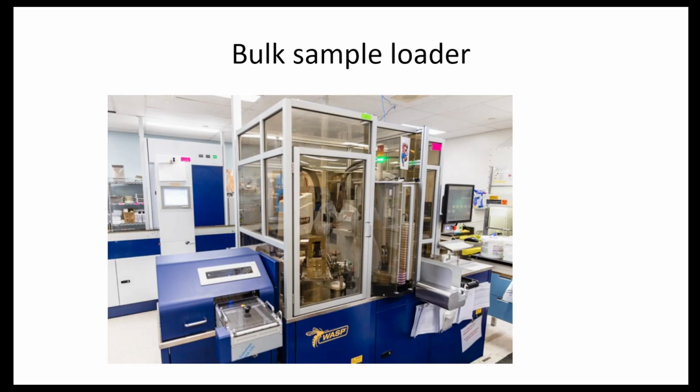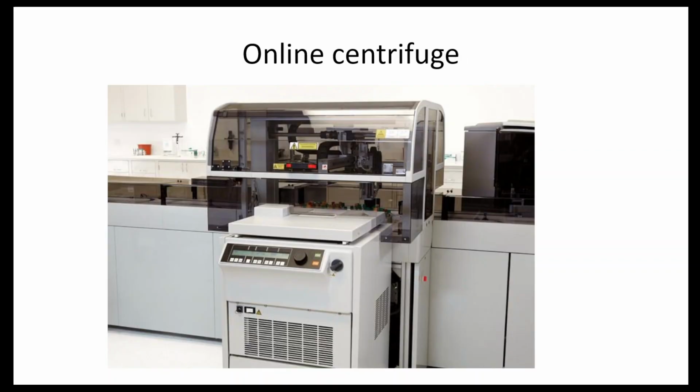For this, in automation, we have a lot of options. We have the bulk sample loader, where you just simply drop in all the samples as if you were dropping trash. It automatically aligns them and puts them onto the conveyor belt. Then we have an online centrifuge. Once the required number of samples is reached, or the time period is achieved, the samples get centrifuged for the given RPM and the given duration, and progress on. Here again, we put the samples in the bulk loader, they come to the online centrifuge and get centrifuged.